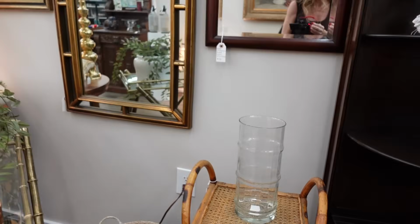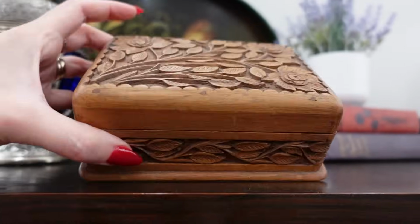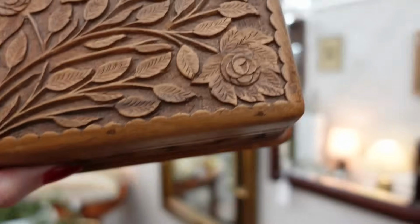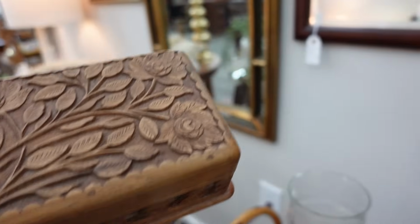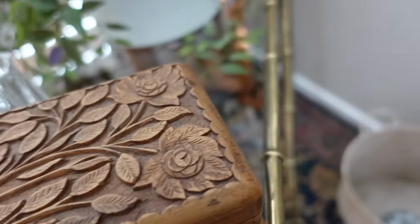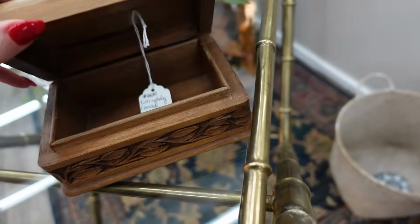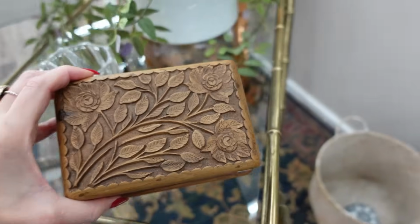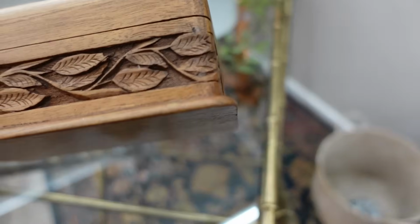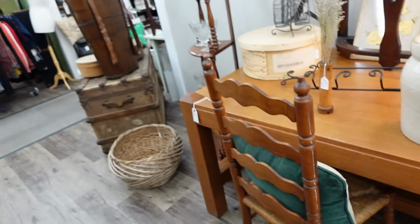bamboo table. Oh, look how pretty this is. Oh, that's actually beautiful. Oh, I love that. Look at that box, y'all. That is so pretty. My daughter would love this. I'm getting that. Oh, that is just beautiful. I don't know if it's antique, but it's so pretty. The roses and the leaves. I'm getting that. Okay.